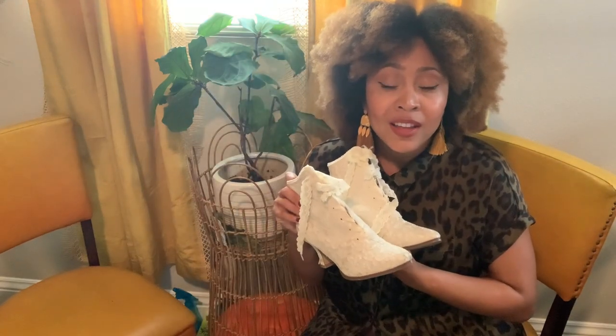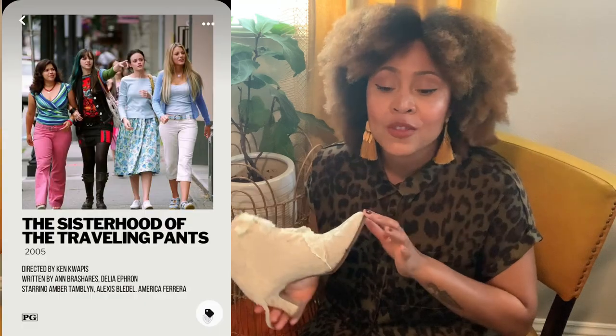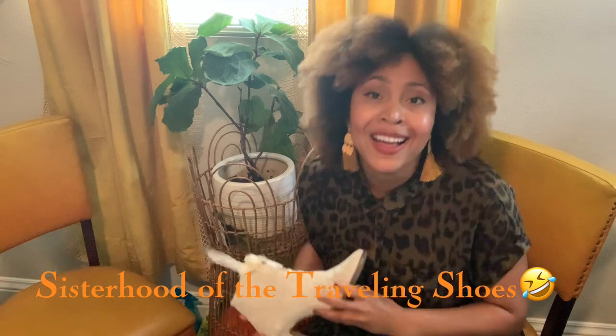Brought them home and my mom was sad that I didn't buy her a pair. And I was like, but mom, you said you have enough shoes and you didn't need any more. But I let her try them on and they fit her. These feel like, you know, the movie Sisterhood of the Traveling Pants? That's what these are for the shoes. They fit me, they fit my mom, they fit perfectly. If they fit one more person or two more people, this is the Sisterhood of the Traveling Shoes. But yes, I absolutely love these.